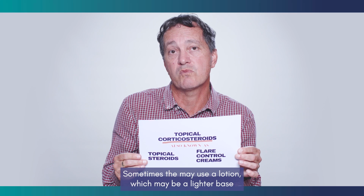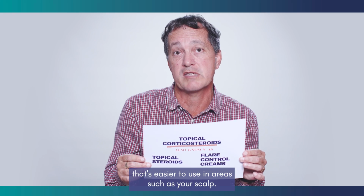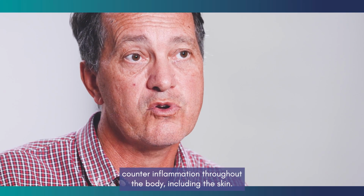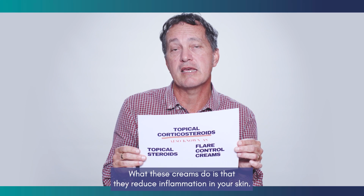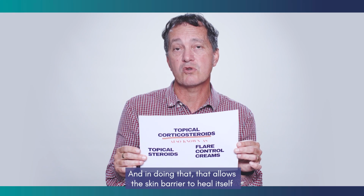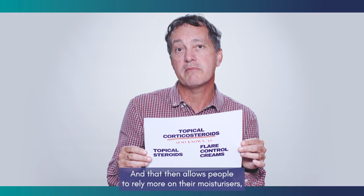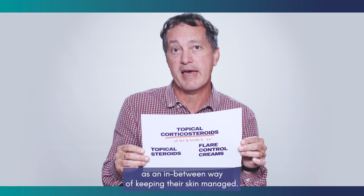Sometimes they may be a lotion, which may be a lighter base that's easier to use in areas such as your scalp. These creams are based on your body's natural hormones that are released to help counter inflammation throughout the body, including the skin. What these creams do is reduce inflammation in your skin, and in doing that, allow the skin barrier to heal itself and return to normal and become more effective. And that then allows people to rely more on their moisturizers as an in-between way of keeping their skin managed.